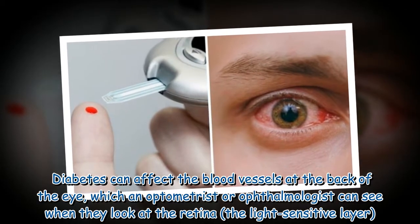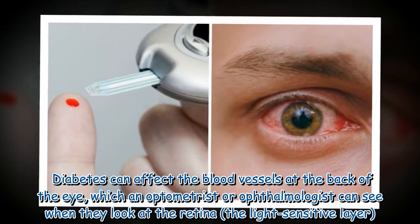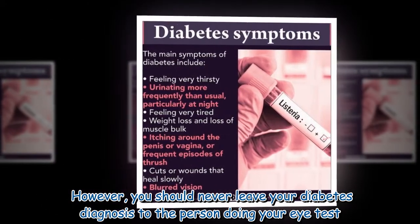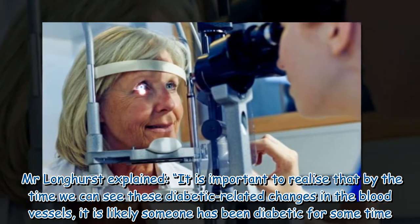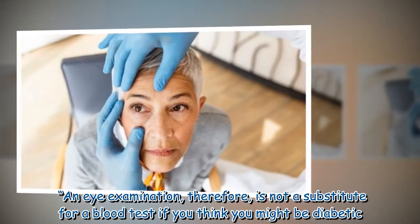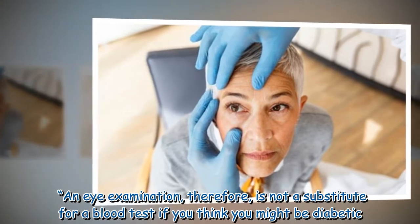Diabetes can affect the blood vessels at the back of the eye, which an optometrist or ophthalmologist can see when they look at the retina, the light-sensitive layer. However, you should never leave your diabetes diagnosis to the person doing your eye test. Mr. Longhurst explained, "It is important to realize that by the time we can see these diabetic-related changes in the blood vessels, it is likely someone has been diabetic for some time. An eye examination, therefore, is not a substitute for a blood test if you think you might be diabetic."